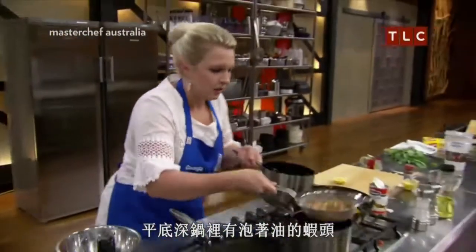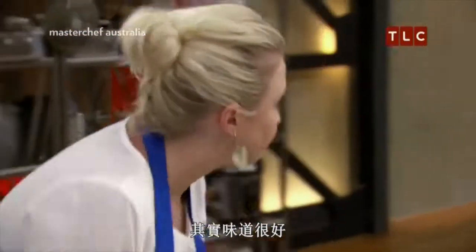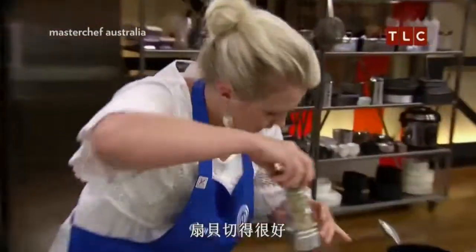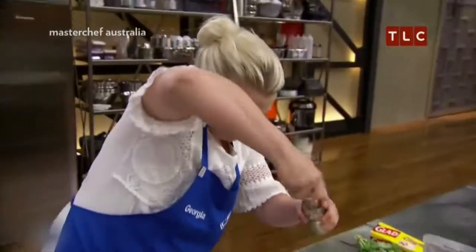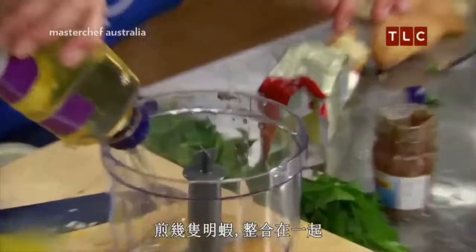There are prawn heads and oil sitting in a saucepan, and I strain that off and taste it. It's actually very nice. So I think I'm going to use that. Yep, you can do it. It's your dish now. The scallops chopped up beautifully, and I know that I can flavour it really nicely. So I'm going to turn it into a scallop ceviche. I'm going to make a mayonnaise, and I'm going to sear some prawns off and tie it all together.